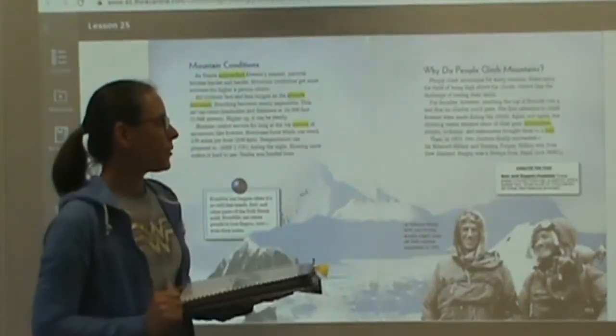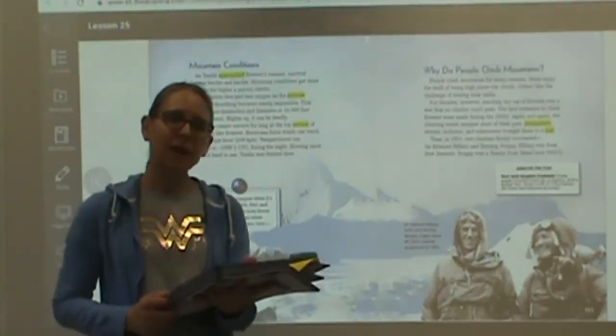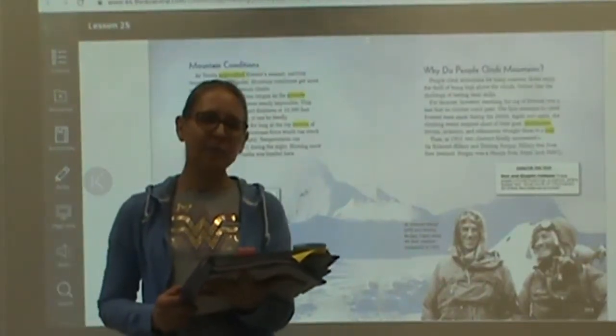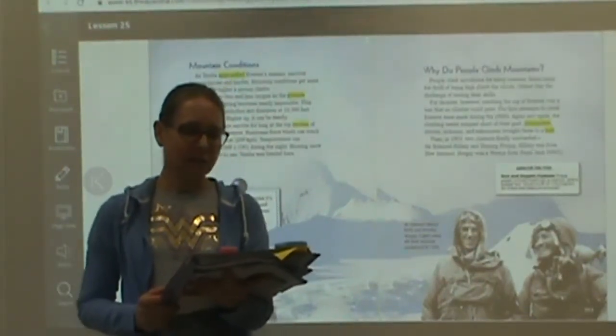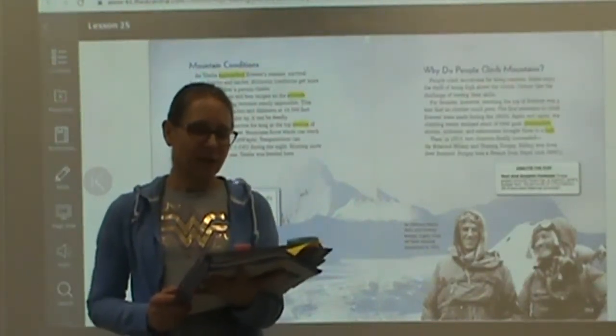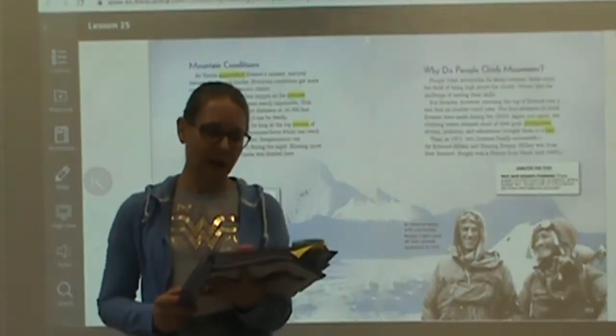Page 353. Why do people climb mountains? People climb mountains for many reasons. Some enjoy the thrill of being high above the clouds. Others like the challenge of testing their skills. For decades, however, reaching the top of Everest was a test that no climber could pass.